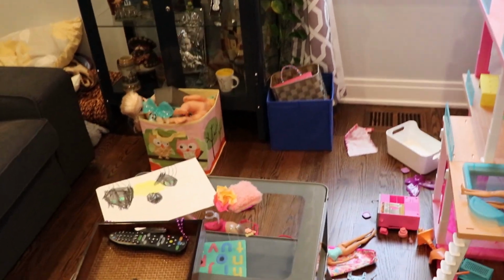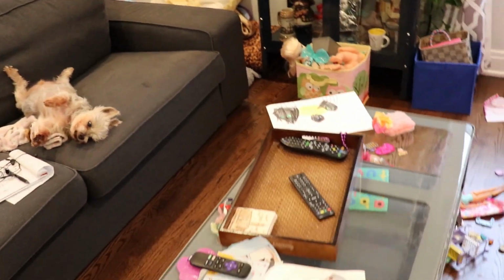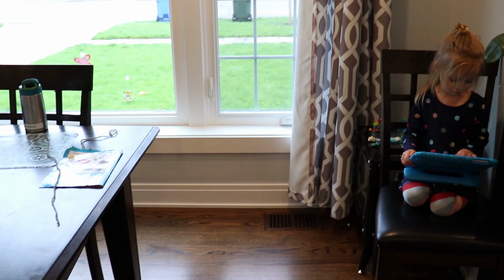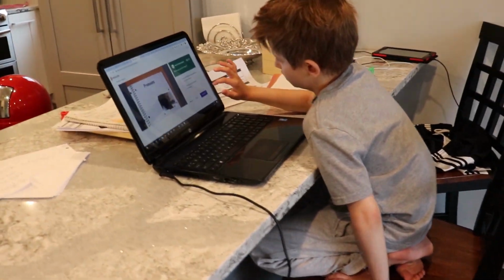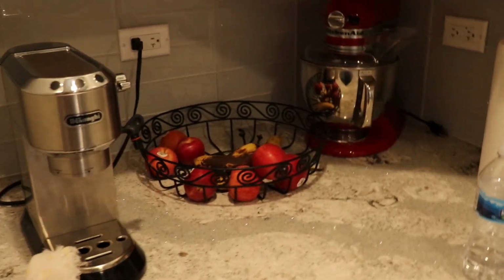So this is the state of the house at 2 p.m. My dog just resting away. Toys start to appear everywhere. Emilia watching something. Painting is done. I need to clean that up. And finishing up some schoolwork. And I'm gonna go make some coffee.